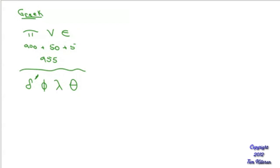So delta represents four. So this is 4,000. Phi, fi, fo, fum here is phi. It's in the hundreds position, so don't look anywhere else except in the hundreds. So this is 500. This is lambda, 30. And that's theta, 9. So this is 4,539, and that's all there is to Greek.